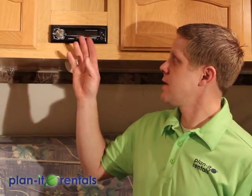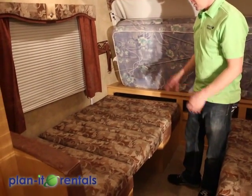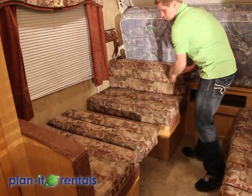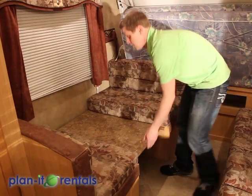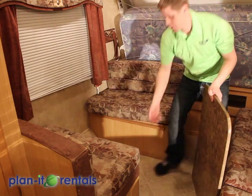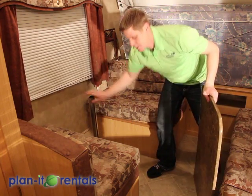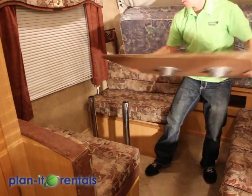The trailer also has a CD, an AM and FM radio here that plays in speakers throughout the trailer. Now the dinette here is in bed mode. In order to turn it back into a dinette, you just pull these middle cushions here, come the backrests, and then the table's here in the middle. Just pull it out, and then there's 2 poles that are going to go into the floor of the trailer, into some brackets. And then the table just rests up on those poles.